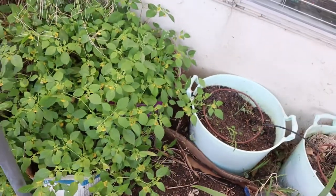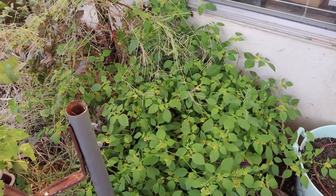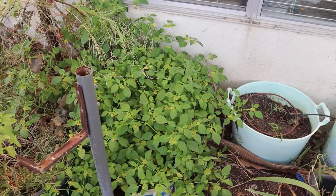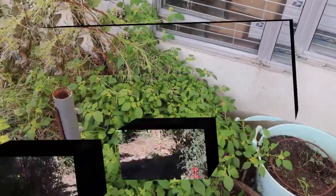We've already had a couple of nights of freezing temperatures and it's still going strong, so I'm just gonna leave it alone. I'm not even gonna mess with it and just let it do what it do.